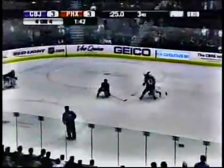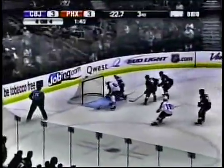Nash now tries to split the defense and walk in. Nice move. Another nice move. He scored. What a goal.